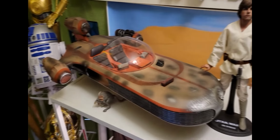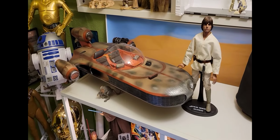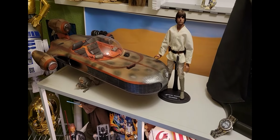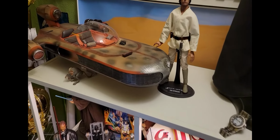And it is absolutely gorgeous there, as it is with my 1/6 scale Hot Toys Luke Skywalker, farm boy Luke Skywalker. Yeah, absolutely awesome. And threw a little Tatooine backdrop in there. I don't know if you guys have seen that yet, but yeah, that's pretty awesome. Yeah, pretty rad.